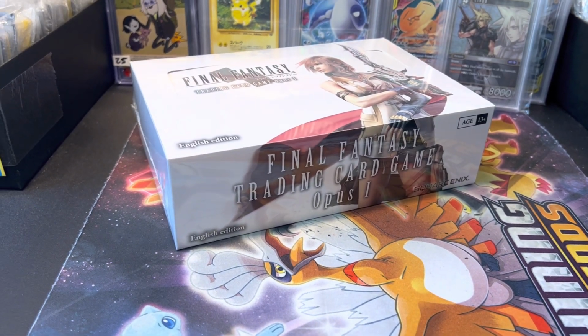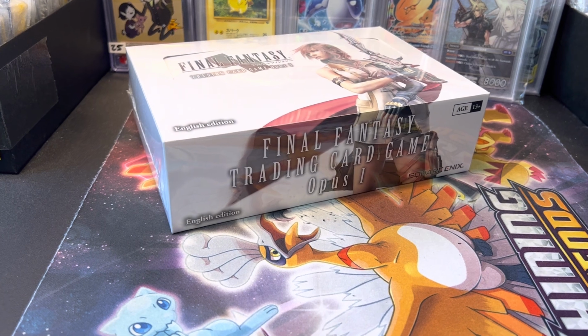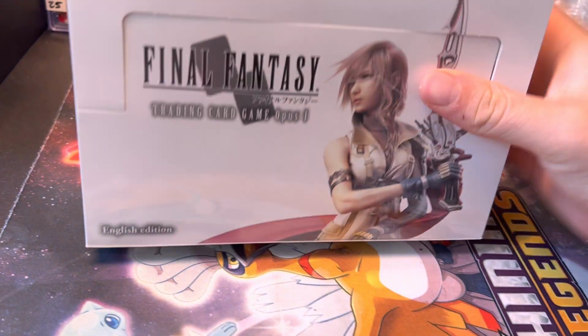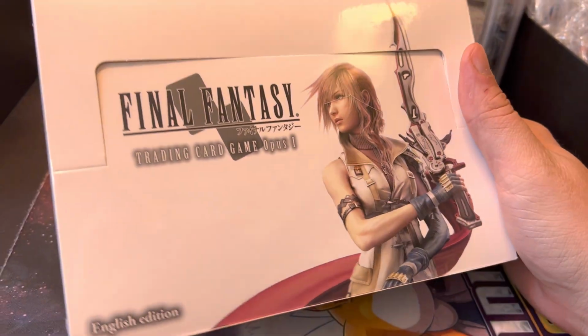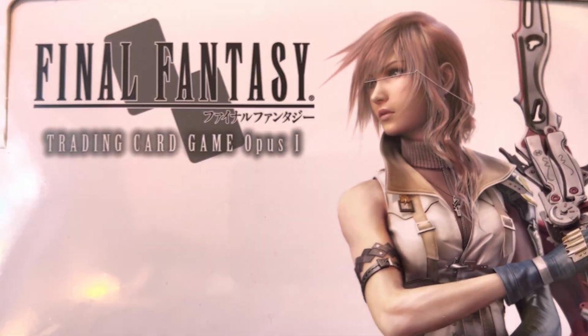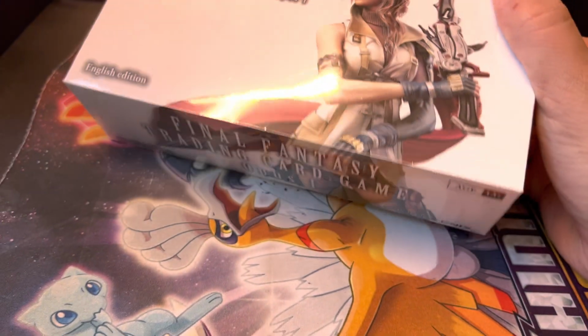Today I have an expensive booster box of Final Fantasy Opus 1. Some of you might be aware of the Final Fantasy card game, because we've been selling it in our live stream for over a year. But check this out, this is actually the base set. You know, Lightning's on the front.